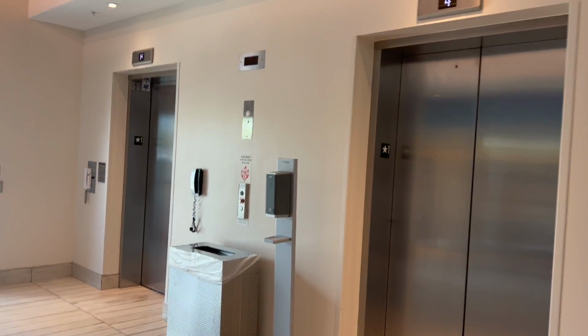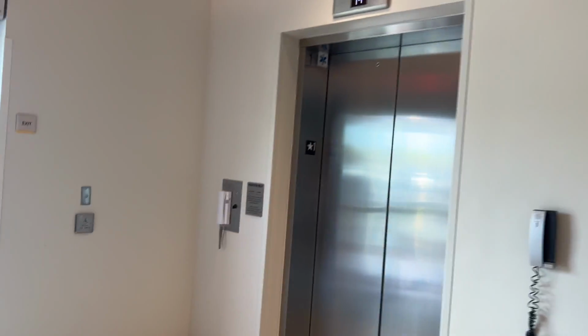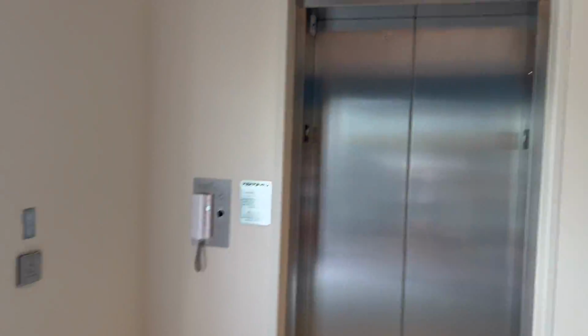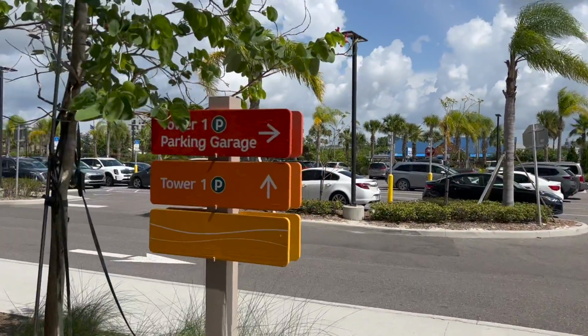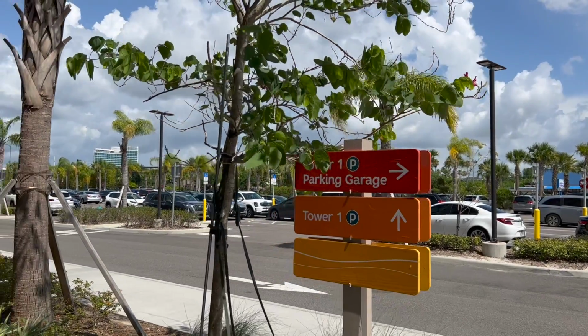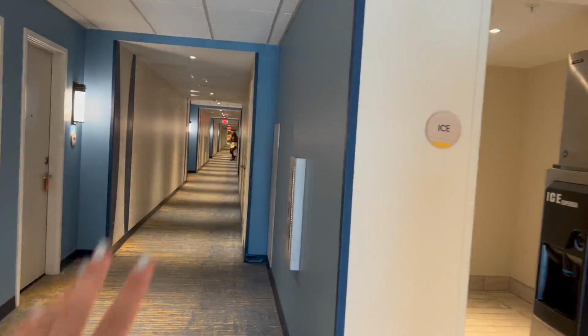So here's some more elevators, there's parking. Depending on where you are, if you drive your car, you can park closer to your room. I'll show you out here. Here's another parking lot. This is all Tower 1 again, so the same thing goes on the other side.